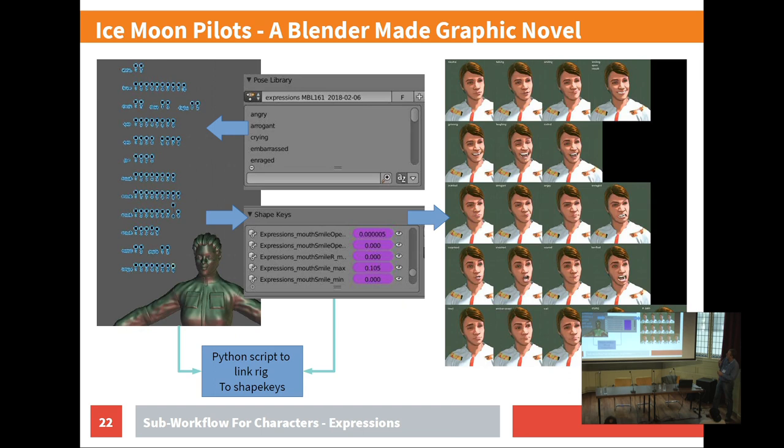Expressions. Short word on expressions. The Bastioni Lab comes with shape keys for the face, a lot of shape keys. I don't know, something like 40 plus shape keys. And you can use them to create a lot of different expressions. Very good. I got a book about that, of course, to find out what good expressions look like.